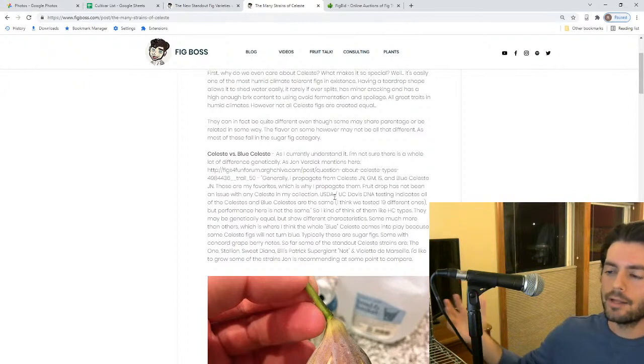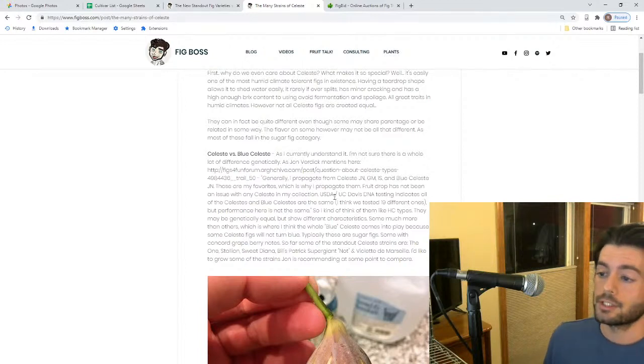Why am I going through all this effort to trial many different types of Celeste? Why am I going through all this effort to trial many different types of Pastelier, or many different types of Golden Celeste, or many different types of Black Mission, or many different types of Adriatic figs? Because clearly there's going to be one that performs better in my particular climate. Maybe at the end of the day they are a very similar fig, genetically or not genetically, whatever. The case is that there's going to be one that is different enough and is going to be better to the point where it is worth growing and it's worth spreading around.